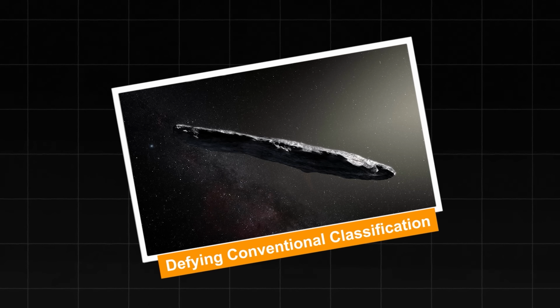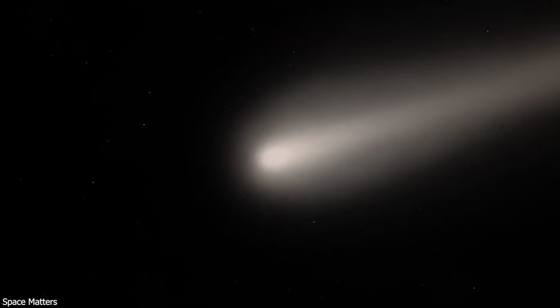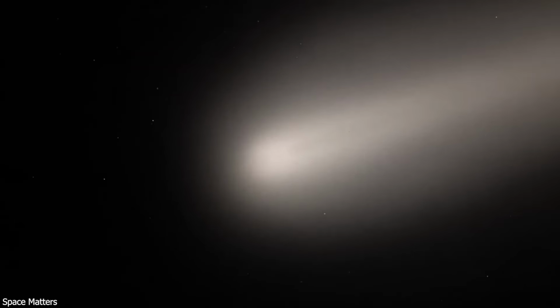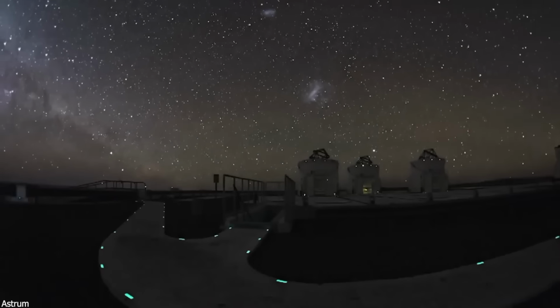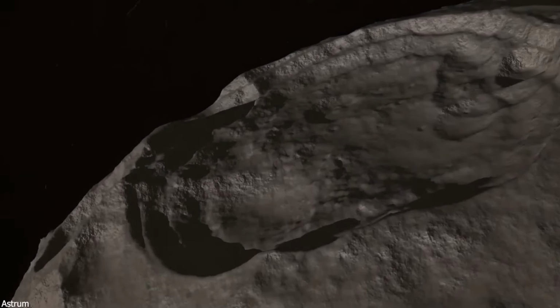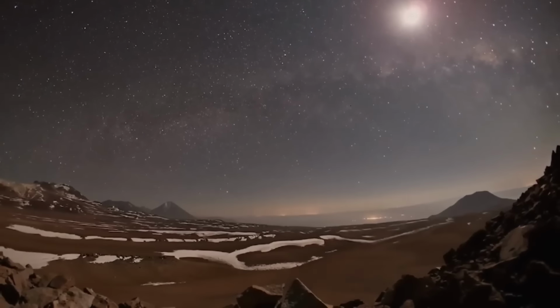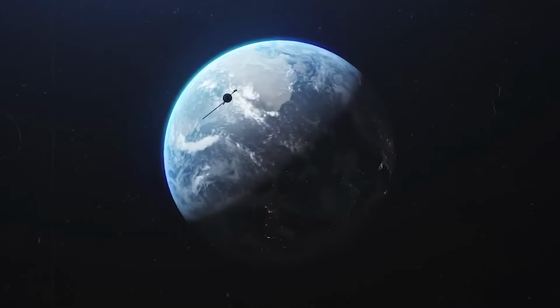Defying conventional classification. Oumuamua's distinctive attributes set it apart from all previously documented celestial bodies. While comets typically release gas as they approach the sun, creating distinctive tails of dust and ionized particles, Oumuamua displayed no such behavior. Astronomers trained powerful telescopes on the object, expecting to observe the telltale signs of outgassing, the release of frozen gases heated by solar radiation, yet found nothing of the sort.